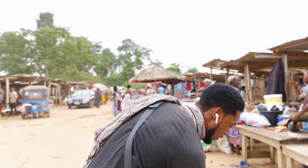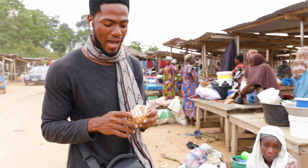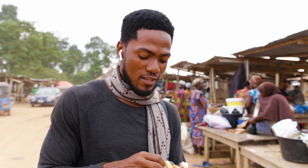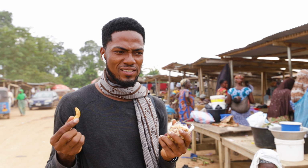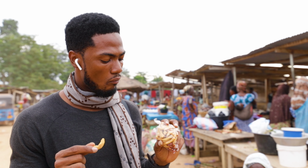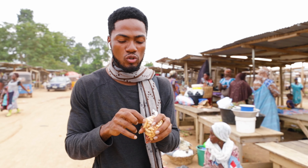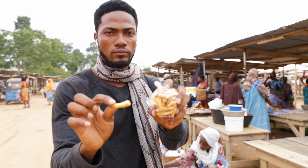Market and I have seen mommy and bachelor with friends. What's it? Chibis. Okay, so this is chibis. I don't know what exactly it is, but I'm going to try it and then I'll tell you. Bachelor says one cedi. Okay, so it's one cedi. Let's see. It tastes like chips. But she said it's called chibis. Let me try it again. I like it. I don't know which taste to compare it to, but it has a little bit of biscuit kind of taste.